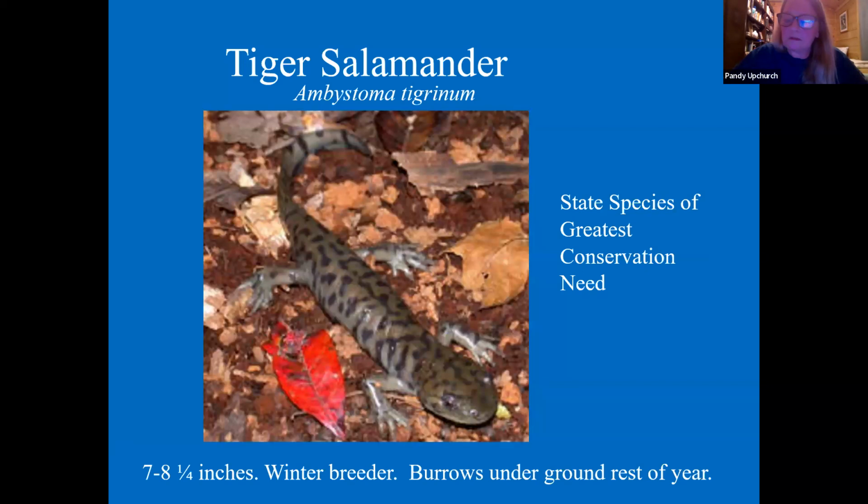There is a species of greatest conservation need, and that just means we want to learn more about them. They're not yet listed as deemed in need of management, but we just need more information about these incredible burrowing salamanders that come out to breed in January.